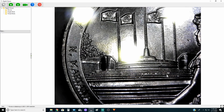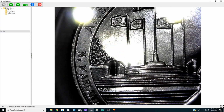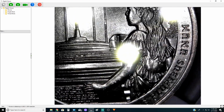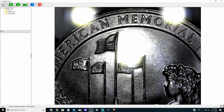But anyways, got some contact through here on the stairs. A little bit of contact on her face, a little bit of contact through the flagpoles. So it is showing signs of being damaged post-mint, but not circulated. That's the biggest point of this whole thing. These things ride in bags, they're going to get hurt, they're going to get damaged.